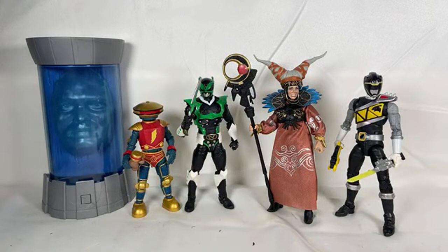I'm trying to think what other Lightning Collection stuff. I did pick up that putty 2 pack.